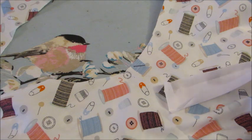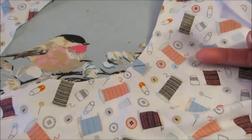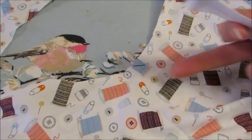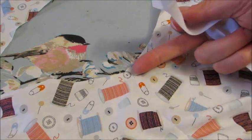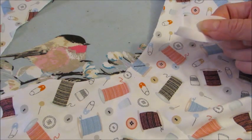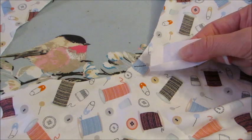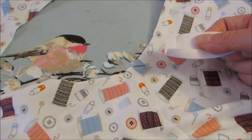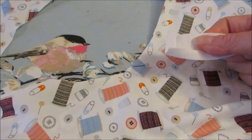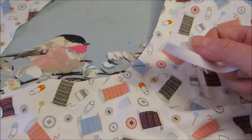Right, so now it has come to installing the bias tape. I'm starting off with the neckline, so I'm going to go all the way around the circumference of the neckline. I've made a little crease line here, purely because when the bias tape goes all the way around and comes together, you get that little join, and I would like that in the back instead of on the shoulder seam.